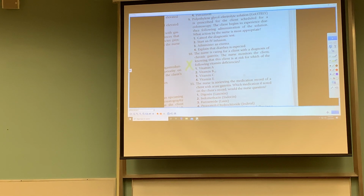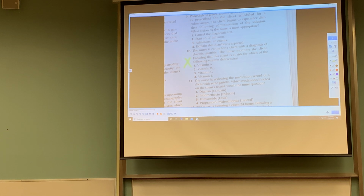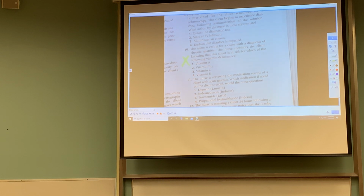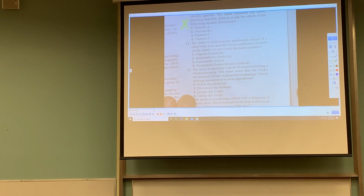10. The nurse is caring for a client with a diagnosis of chronic gastritis. What is that? Chronic gastritis. Chronic inflammation of the stomach, basically. Right? The nurse monitors the client, knowing this client is at risk for which of the following vitamin deficiencies? A, B12, C, or E? B12, right? Because they don't have that intrinsic factor going on. We talked about that. I think we did.